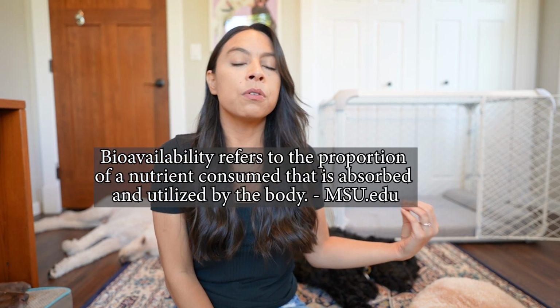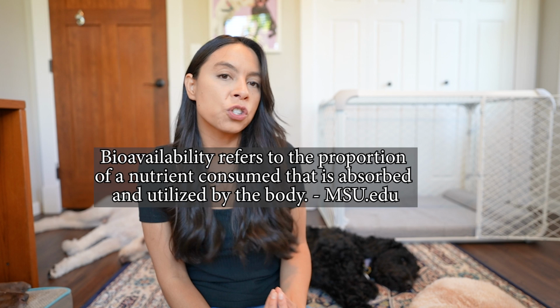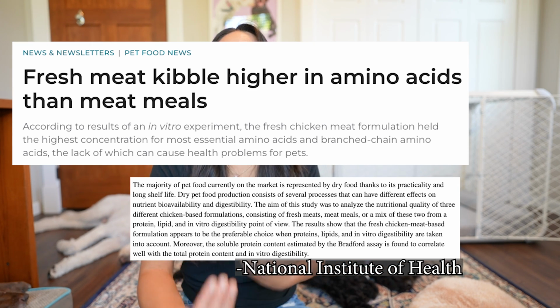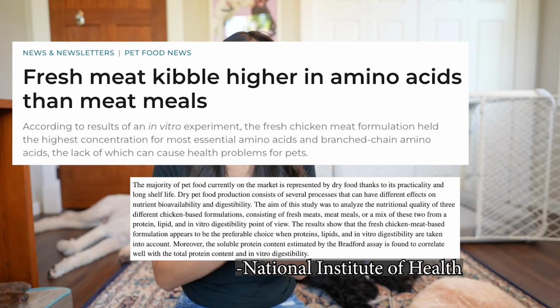Many manufacturers will try to tell us that meal ingredients, because the moisture is removed and it is such a refined product, that the nutrients and the protein amount will be higher. And while that may be true, the bioavailability of that is questionable by many experts. And the reason is because it has gone through so many rounds of processing to make it into this powder.